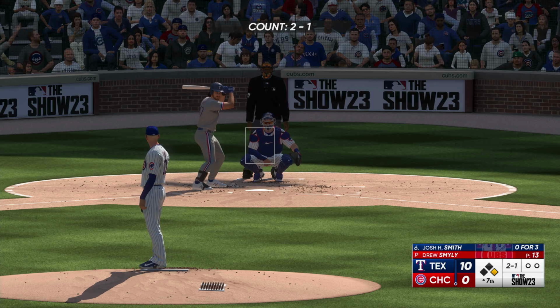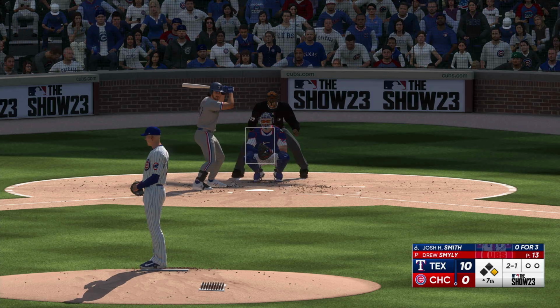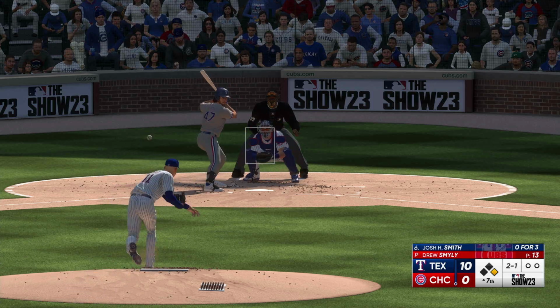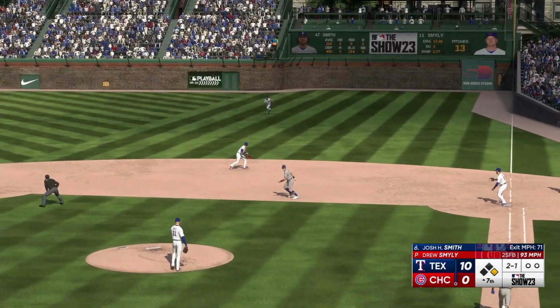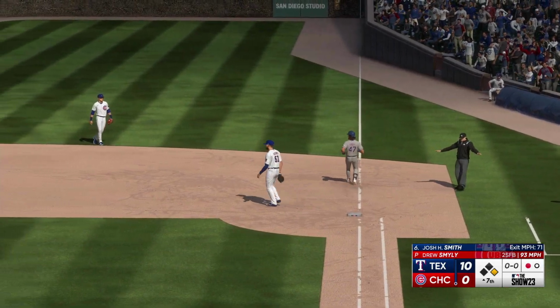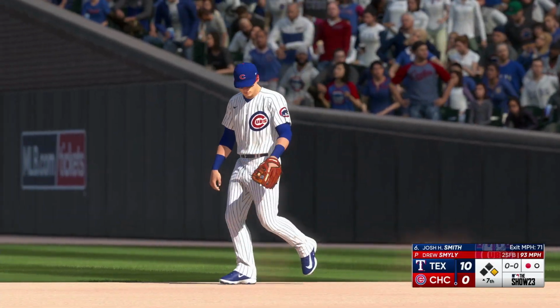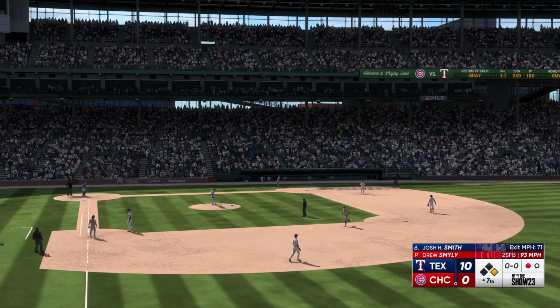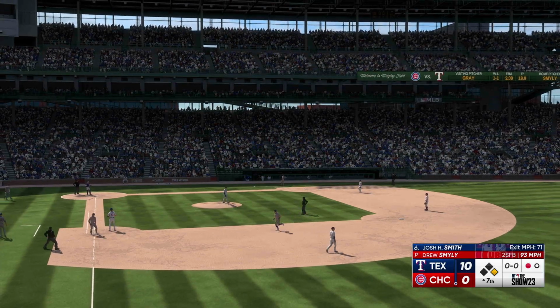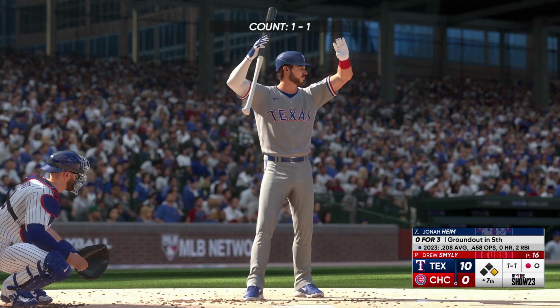Here's the left fielder, Josh Smith. And now the lefty. Grounder might be 2. Over to Swanson. He turns it over to first, but he beats it. The catcher, number 28, Jonah Heim. And here's the catcher, Jonah Heim.